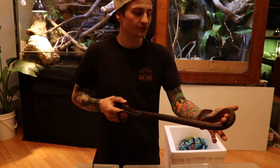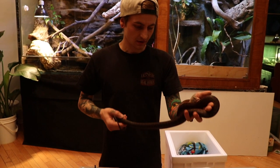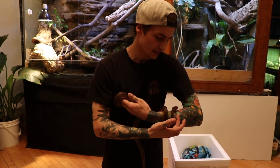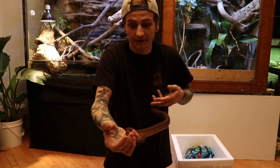A small part of why I would assume you don't see them quite as often is they start out as lizard feeders, so apparently they can be a little bit difficult to get going as babies. But that seems to be the case with a lot more of these kind of odd and obscure species. There's a reason for it, typically.